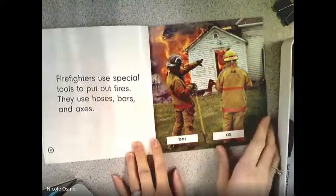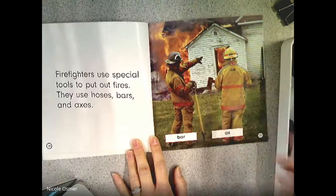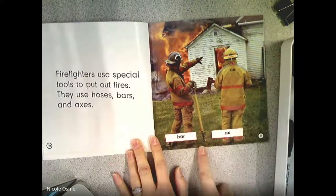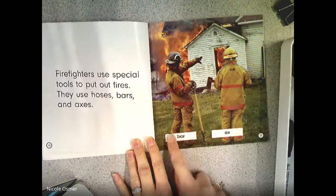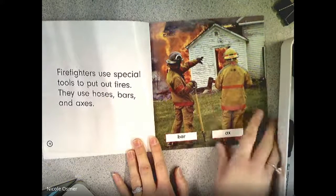Firefighters use special tools to put out fires. Lots of tools. Hoses, bars, axe. So here's their bar. It's labeling it. I love that they're adding a label. We've been practicing so much of this. Axe. It's pointing to the axe right there.